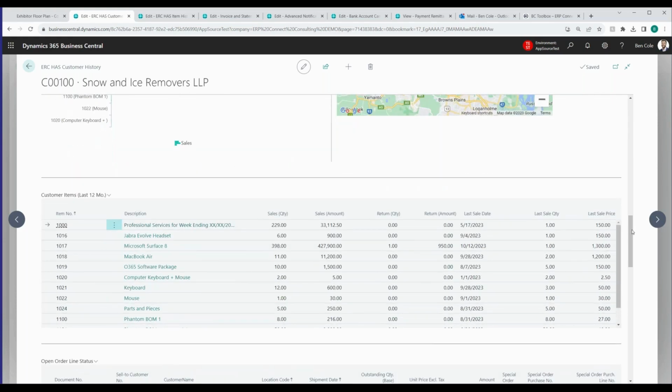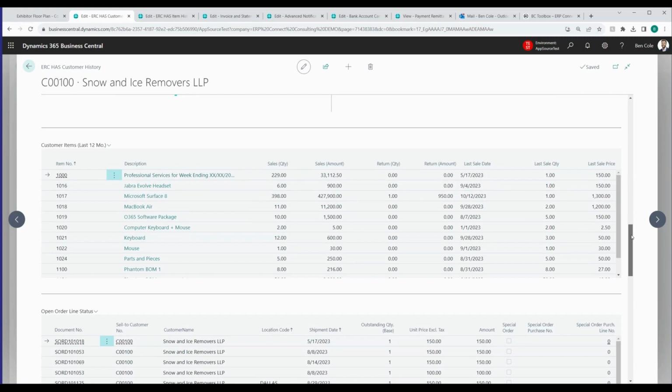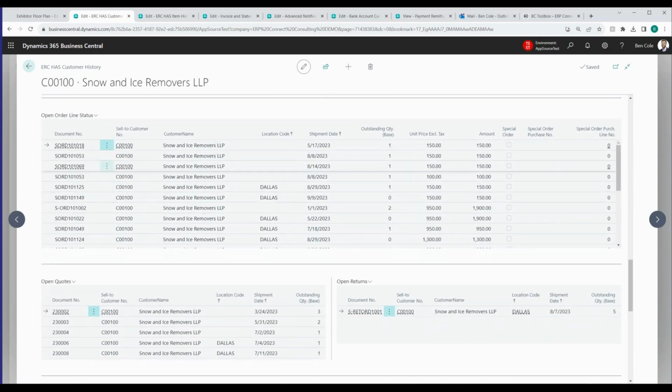This is every item and some details around those items that have been bought in the last 12 months. So item numbers, description, sales quantities, amounts, that kind of thing. If there's any returns, what the last date we sold this item to them was, and the quantities and sale prices. I like this. This is every open order, every open quote, every open return that this customer has.